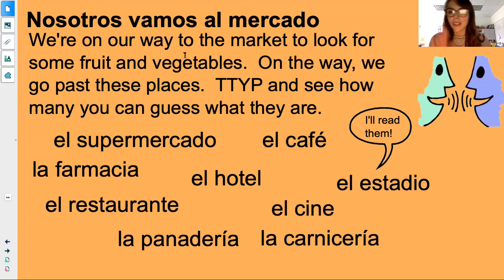On the way, and see this in your mind, please, people. On the way, we go past all these different places, okay? I'm going to read them, and then I want you to turn to the people near you, or just have a think for yourself. What could they be? Some of them do sound a little bit like the English, okay? Remember, we're in a city, so there could be things there that cities would have.